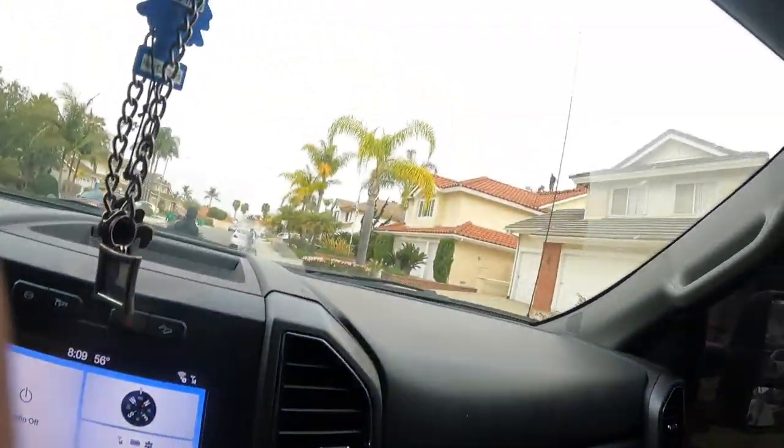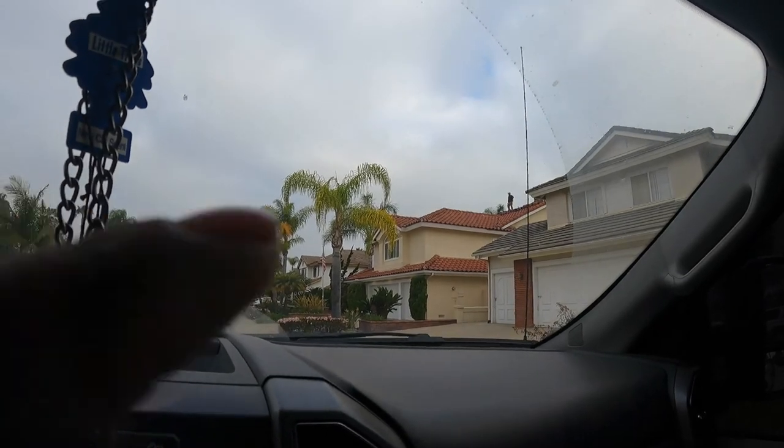Oh, what up, everybody? Just showed up to the job. As you can tell, we're starting this roof right here. I gotta go get some felt, 40 pound, for these guys, so they get the tile all started. They're already tearing off. They should be done by Sunday.